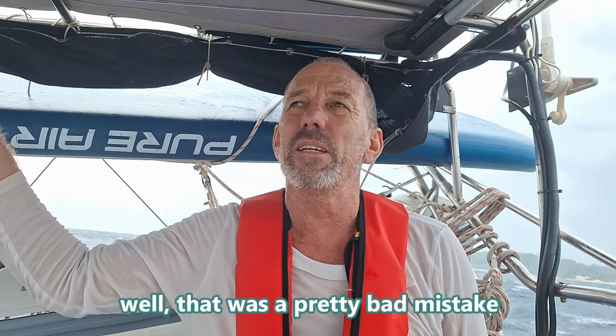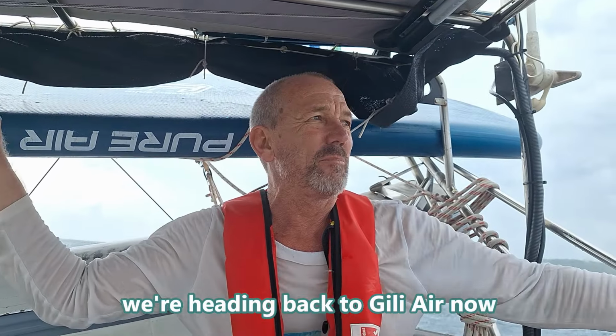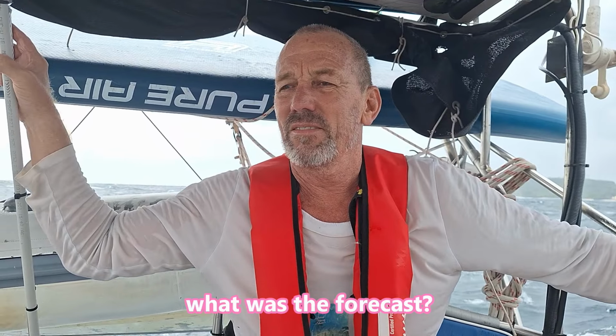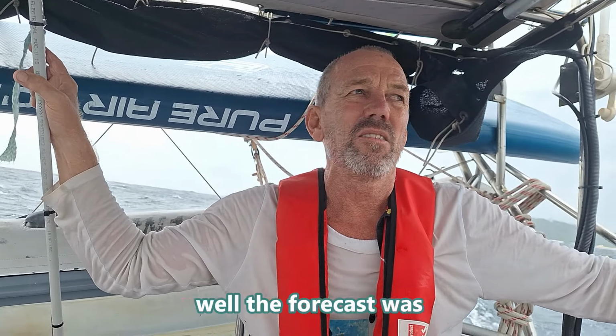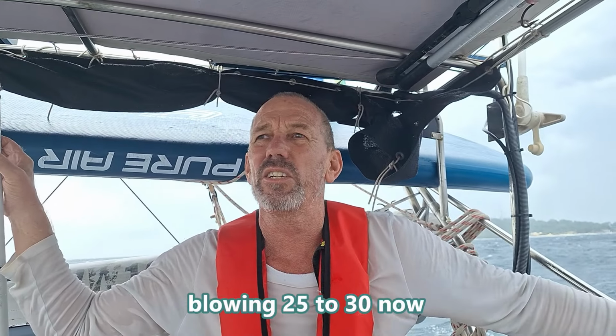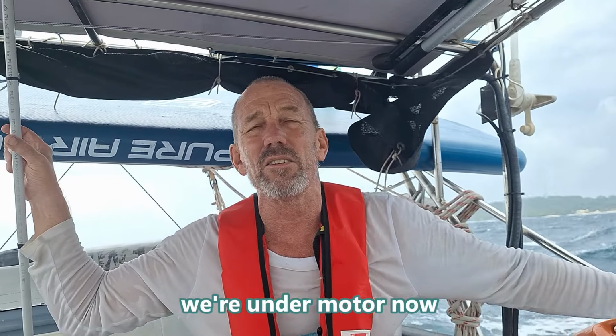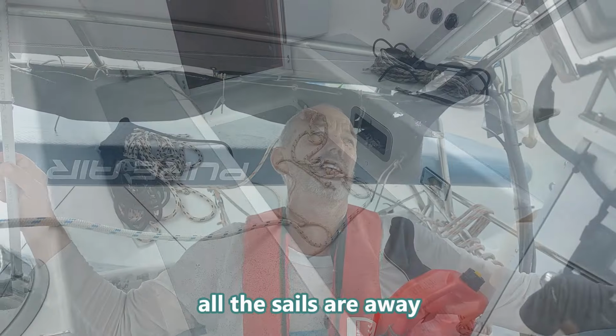Well, that was a pretty bad mistake. We're heading back to Gilead now, back to some shelter. What was the forecast? Forecast was only 15 knots, and yeah, blowing 25 to 30 now. Anyway, we're pretty safe. We're under motor now. All the sails are away.